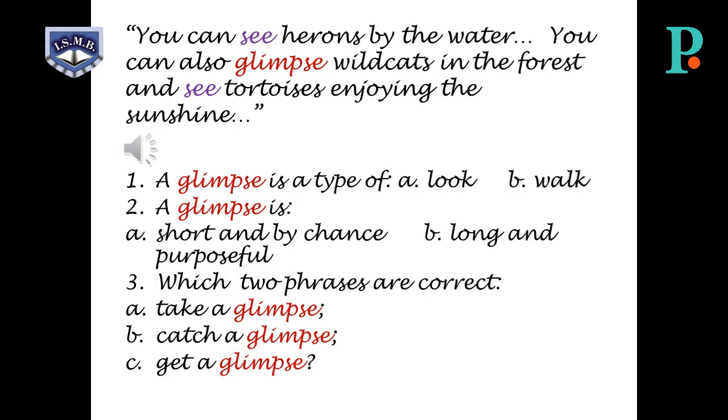In the same way, we can derive the meaning of glimpse from the context. You can see herons by the water. You can also glimpse wildcats in the forest and sea tortoises enjoying the sunshine. So, do you think a glimpse is a type of look or walk? Is it A, short and by chance, or B, long and purposeful? And which two of the phrases below do you think may be correct? A, take a glimpse, B, catch a glimpse, or C, get a glimpse.